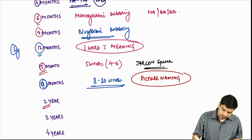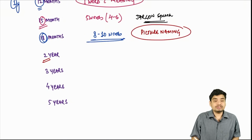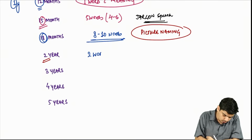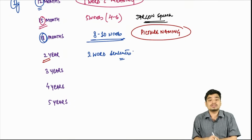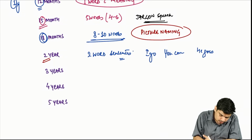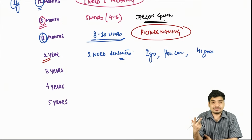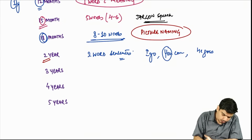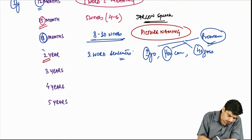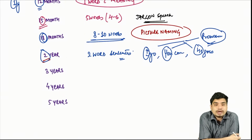At 2 years of age, child will be able to say 2-word sentences. 2 years, 2 words. What are these 2-word sentences? I go, you come, he goes. Alright, all these are examples of 2-word sentences. And what is this, you, I and he? These are examples of pronouns. So child will be able to use pronouns also at 2 years of age.